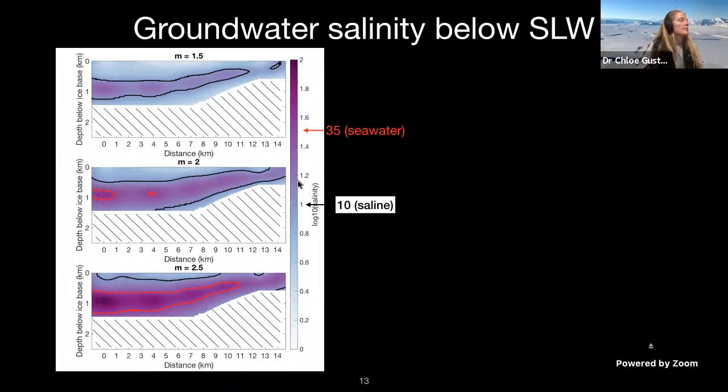And just to give you a better sense for what the values mean, I have pointed out where the water turns saline, which is this black contour, and then where the water turns to that of seawater, and that's noted by the red contour. And so each one of these panels is using our different M values, that cementation exponent. So even though, depending on how we decide to parameterize the model, we get these slightly different salinity distributions, overall what we're seeing is that the water does get saltier with depth, and we do have this vast reservoir of water that's underlying Lake Whillans.